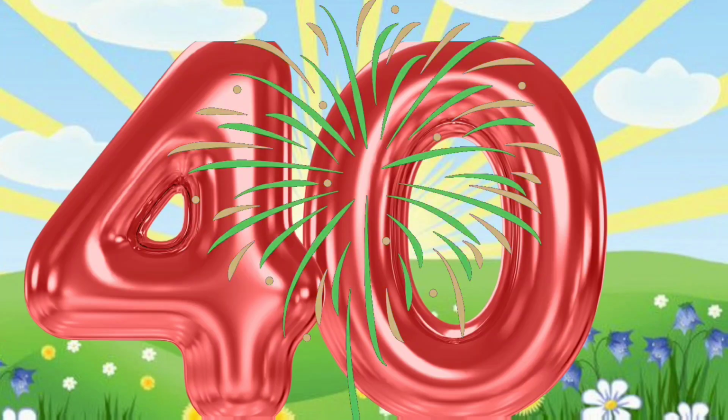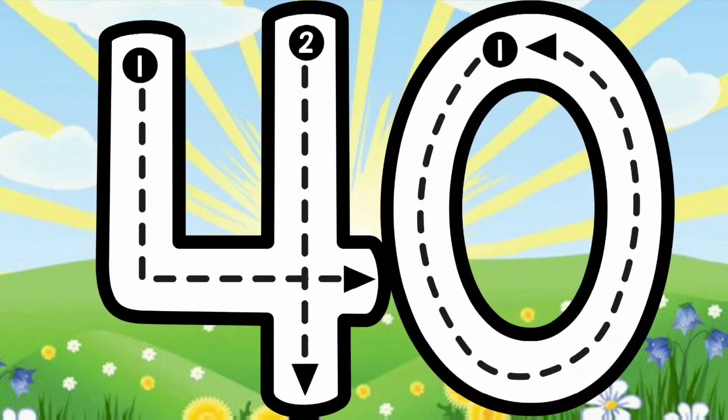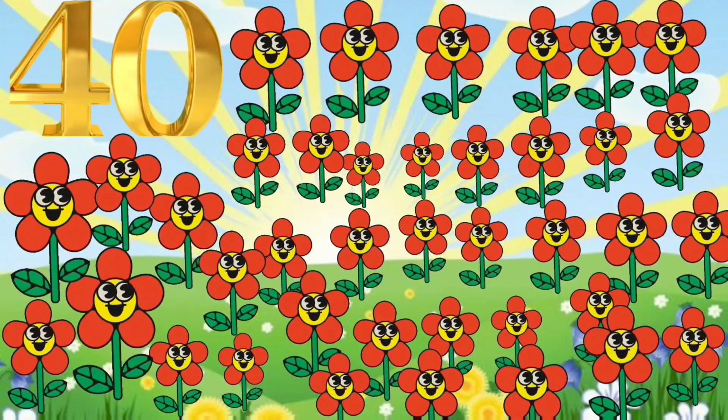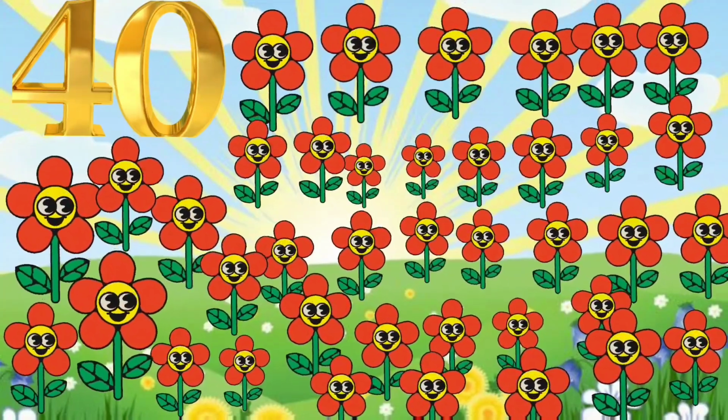35 plus 5 makes 40. Woo! Follow the dotted lines to write your own 40. 40 happy flowers. 20 plus 20 makes 40.